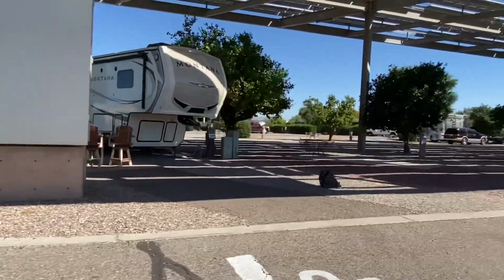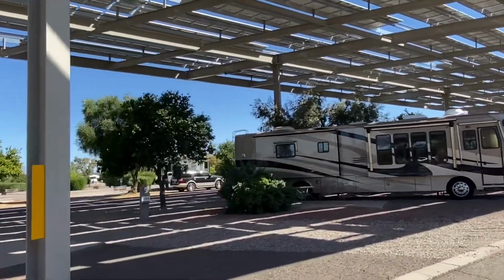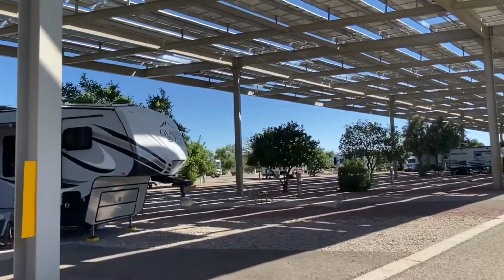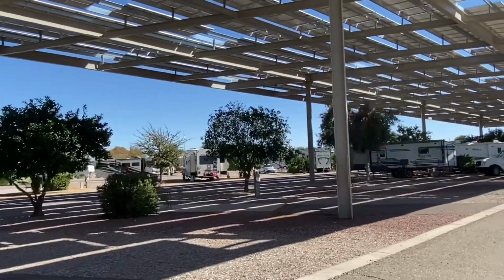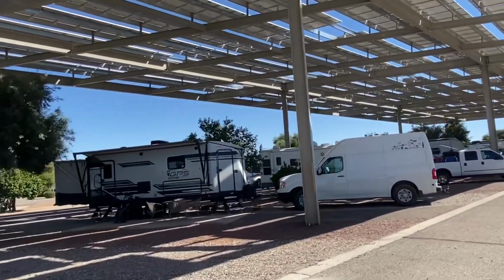So they have a number of these solar spots that you can book. They also have some spots, I don't think I got it on film, but they have some pet-friendly spots where they have a little outdoor area, like a little fenced area where your pet can be off leash in that little space. Now that doesn't mean you'd leave them outside to bark all day or anything, and it's really hot, so you may not want to leave them outside at all, but it is an option there.